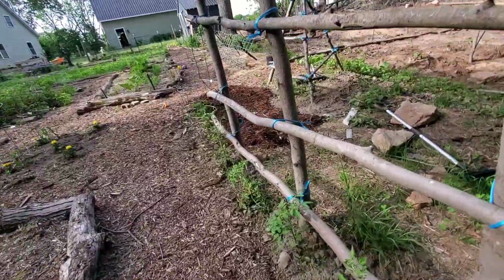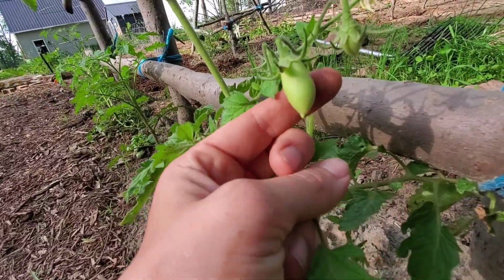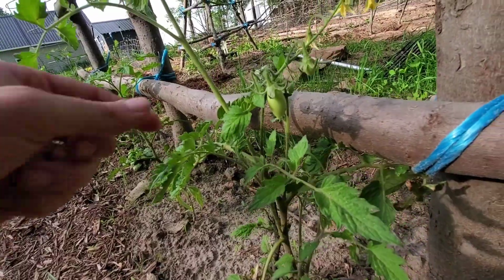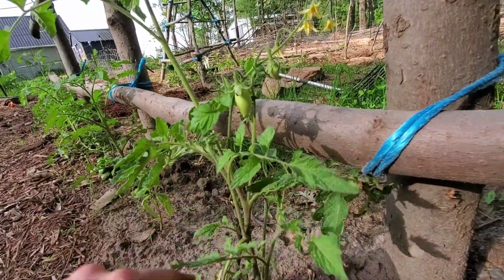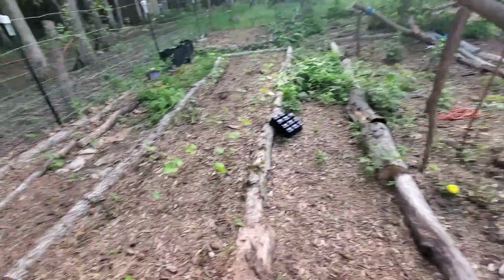My tomatoes are doing really well. Look at that. This is on my San Marzano tomato, which I've never had before. So that'll be nice. I'm trying to decide if these will just naturally train to climb this or if I'm going to need to get one of the little tomato wrap things. I'll figure it out.